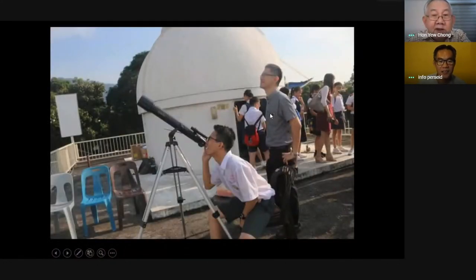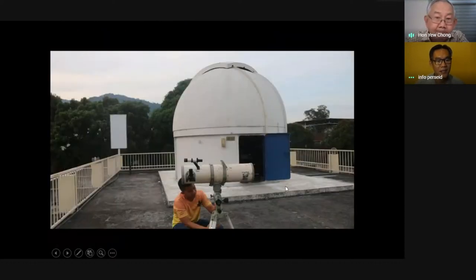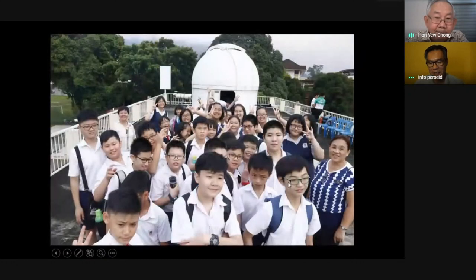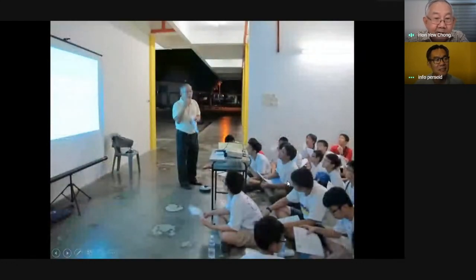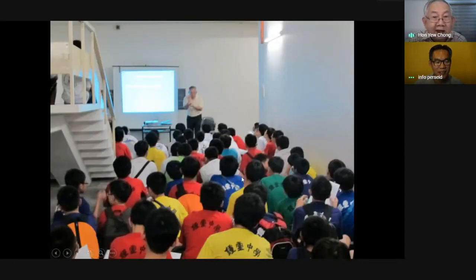This observatory is right in the center of a residential area, all surrounded by buildings and apartments. There you are. So outside the observatory, you can also have a lot of area to observe. Many people come, giving talks. Now, I find that the astronomy club members of this school are very keen. They don't have a classroom to give talks, so on the floor, on the staircase, they will sit down to do the activities.